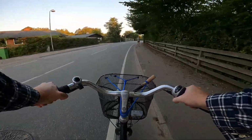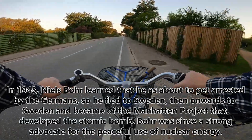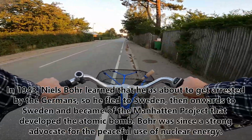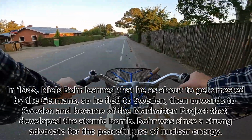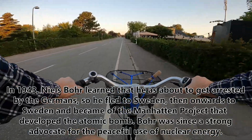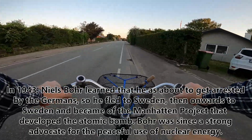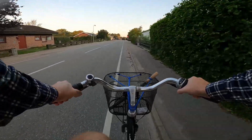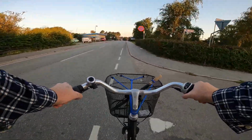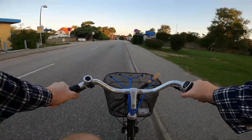tips or advice. And of course the development of this bomb was what ended the war with Japan. So it was a very important technological advancement. Unfortunately, war technology, very deadly, and Niels Bohr was very much against its use for war, but he was pro using it for nuclear power, so to generate electricity, so for peaceful purposes.